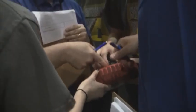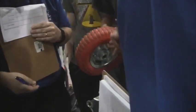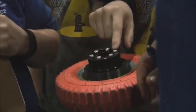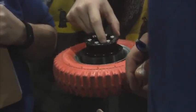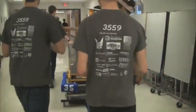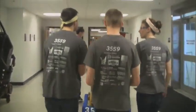It's just like any other sport. There's an on-season and an off-season. During the off-season, for the first few months of the school year, we teach our new members different skills to help them find their niche, teach people programming. Some of them go into CAD design, getting computer drawings of the robot, and then there's also the machine fabrication, the actual making of the robot, and cutting and drilling and welding and stuff like that.